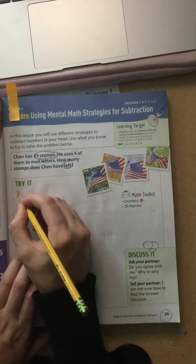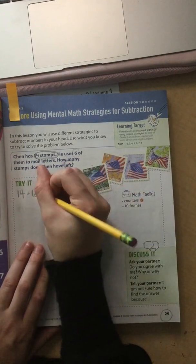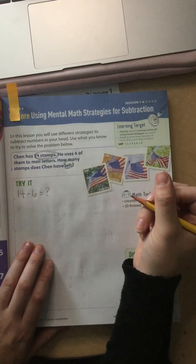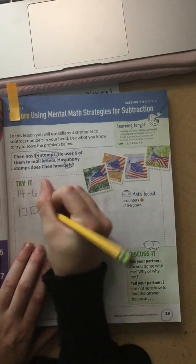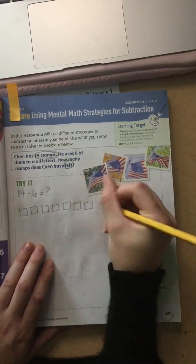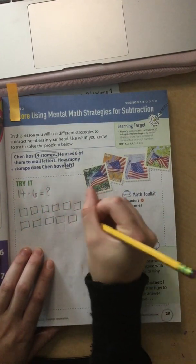So when I start, I have my number with 14 stamps. And he uses 6 of them. When you use something, you are taking them away. We have to solve this mystery number right here. So some of the strategies that I saw when you guys were doing your work, a lot of you guys drew pictures. You did 14 stamps, 3, 4, 5, 6, 7, 8. You did 8, 9, 10, 11, 12, 13, 14.